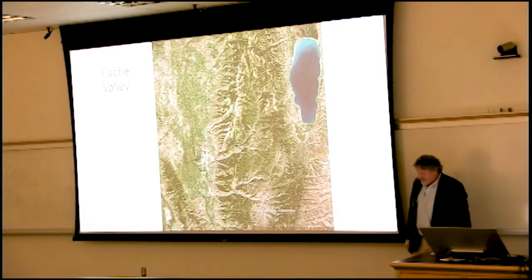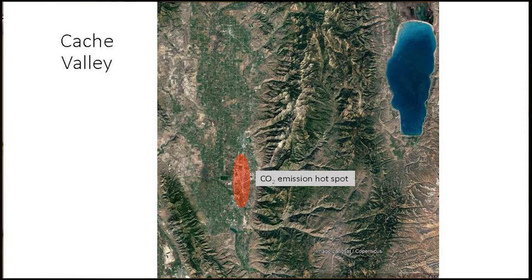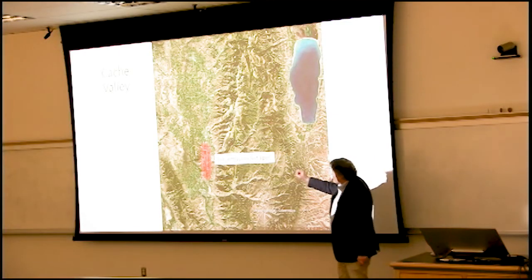Okay, now let's look at the valley. Here's that Google Earth, the beautiful images. I kept Bear Lake in here, to get perspective. Our nice valley. This disk right here is a CO2 emissions hotspot. We know that. The cars are here, the people are here, CO2 is being produced here.